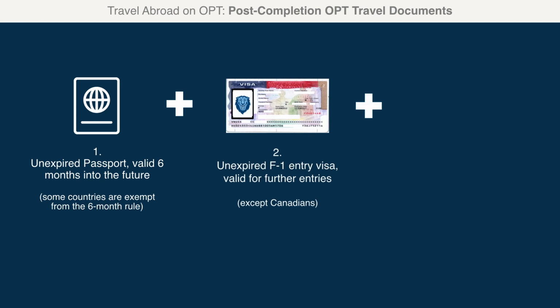If your visa has expired, you need to apply for a new F-1 visa at a US embassy or consulate outside the US. If you need to apply for a new visa, your visa application materials should include your EAD and a letter regarding employment that you are either resuming or beginning when you get back to the US.